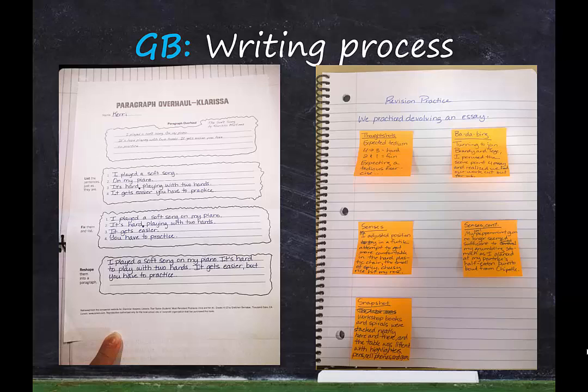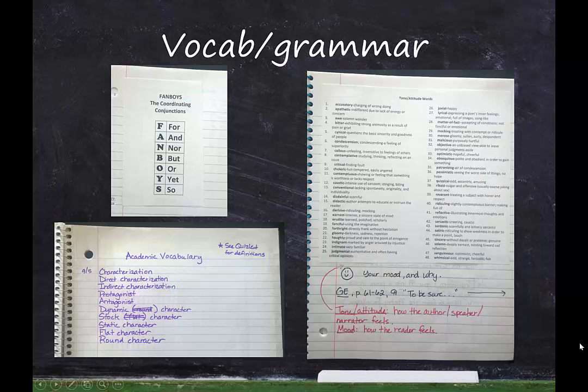If you put sticky notes in the spiral, you might want to have students add a little piece of tape on each one to make sure it doesn't fall out later. Then there's all sorts of vocab and grammar stuff you can put in there. I had students tape in little handouts and charts with things like the FANBOYS conjunctions and prepositions.